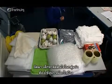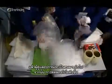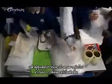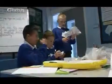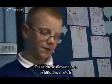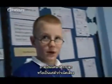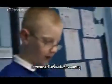Next, the children decide in groups what equipment they will need. Then the equipment managers go and collect it, and the investigation begins. We decided that it didn't make any difference whether it was on the clock or on the data logger, and we decided that if we put it on the data logger it would be a lot easier.